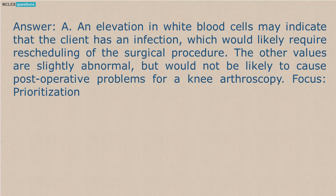Answer A. An elevation in white blood cells may indicate that the client has an infection, which would likely require rescheduling of the surgical procedure. The other values are slightly abnormal, but would not be likely to cause postoperative problems for a knee arthroscopy. Focus, prioritization.